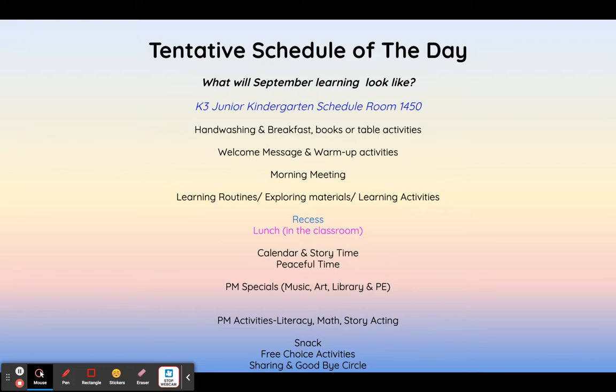So, tentative schedule for the day. What will September learning look like? We know launching the school year is very important. Annie and I take a very slow, very deliberate rollout of how we open the room. So this is our K3 junior kindergarten schedule. And this would be a typical day in September.